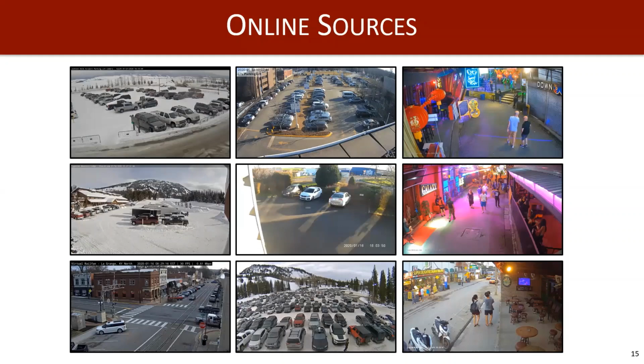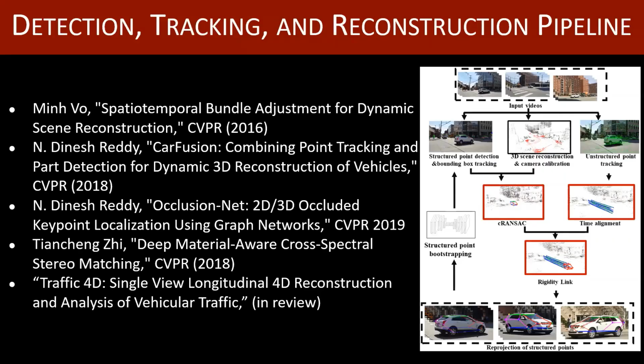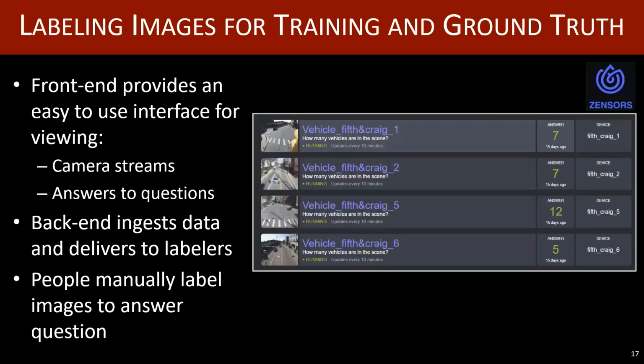And as you'll see in the next slide, we have a basic processing platform that is based on deep learning. So we need a lot of data to train our models. The pipeline itself can do detection, tracking, and 3D, 4D reconstruction. So again, we use deep learning, so we need a lot of data for training.